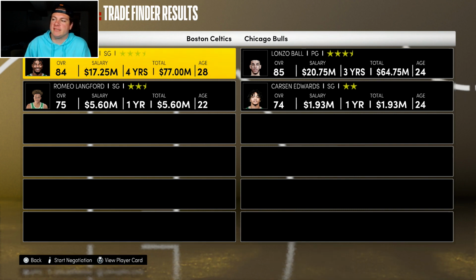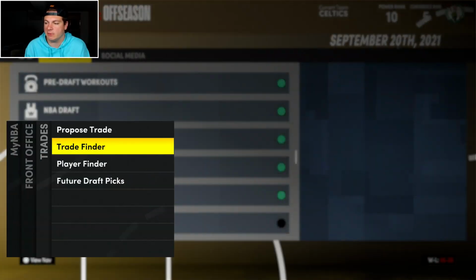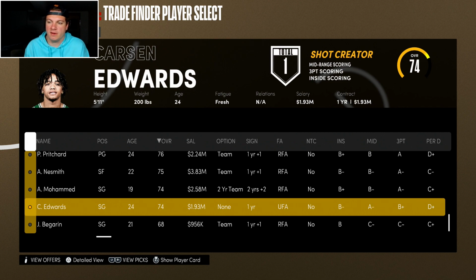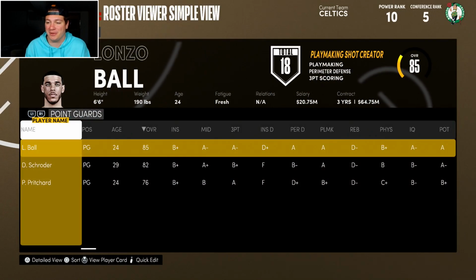So our first deal here is coming with the Chicago Bulls. Marcus Smart and Romeo Langford are heading over there. Lonzo Ball is going to be coming back here. I also surprisingly have to take Carsen Edwards back, and he's just going to get traded again. I don't want him on this team. I'm not a big fan of Carsen Edwards. He's very, very inconsistent. He doesn't play defense at all. He's actually going back to Chicago. We got a first-round pick out of it.